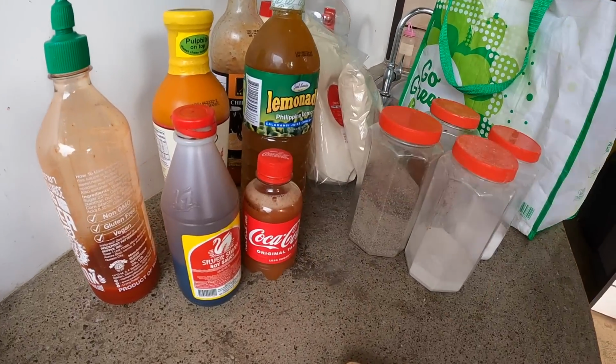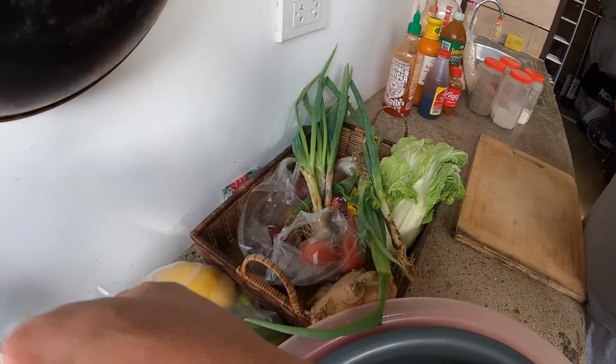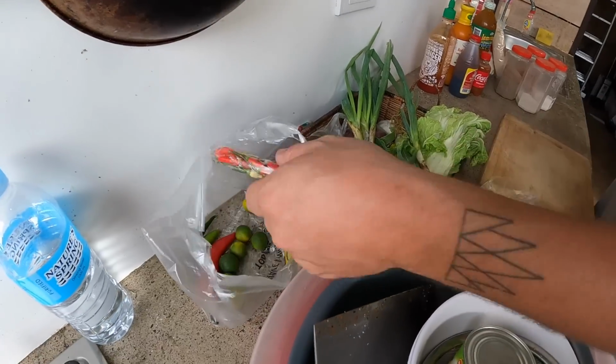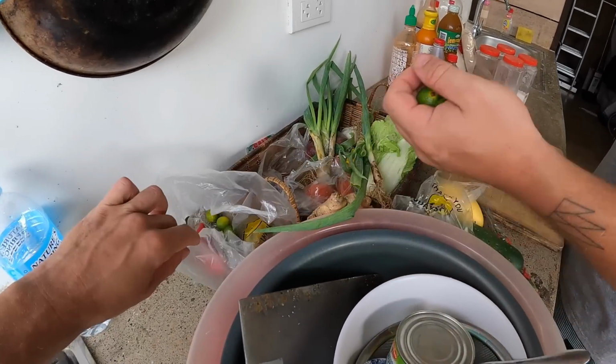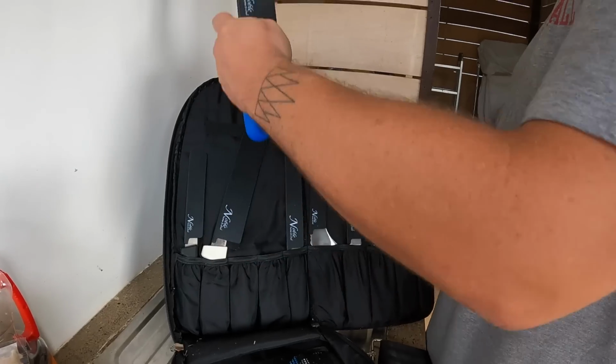Secret ingredient. Yeah. Ginger, peppers, onions, garlic, chives, cucumber, more red onions, local chiles, extremely spicy, fresh local little limes, or calamansi as they call them here. We're gonna just really thinly slice all these up. Do some filet work as well.